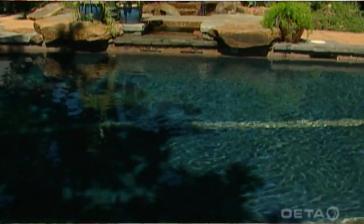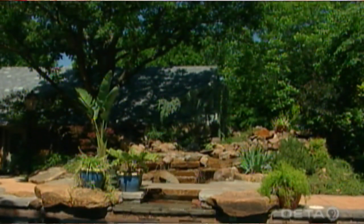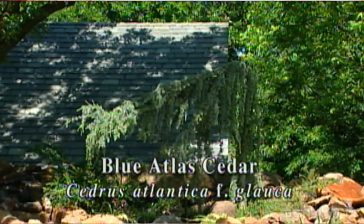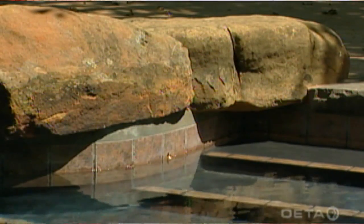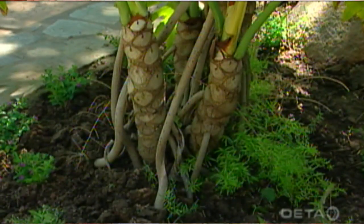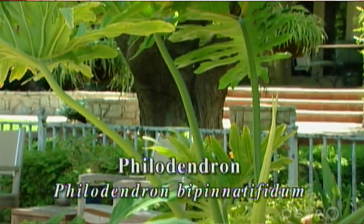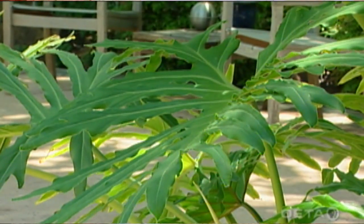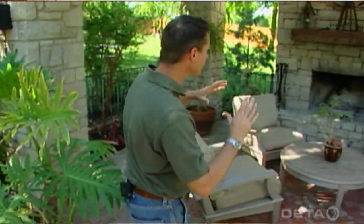Now, if you look at one end of the swimming pool, you can see there's a huge mound with boulders and twin waterfalls spilling around a nice weeping blue Atlas cedar. Really gives a nice effect for the pool area. Another thing I like about the pool area is these huge boulders that are spaced around the edge. Really gives it sort of a natural feel. Well, right over here on this end of the pool, you can see a huge philodendron, one of those big saddle leaf philodendrons, a tropical plant taken into the greenhouse in the winter. But I really like seeing it put in the ground here in the summertime to give that tropical feel to the pool area.